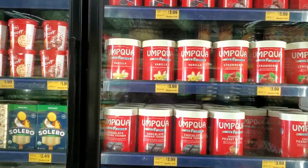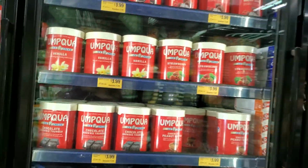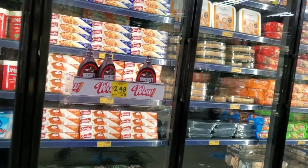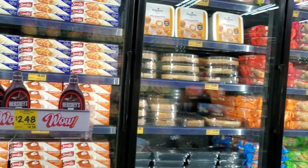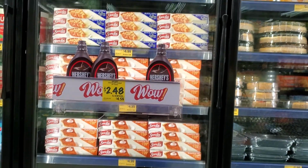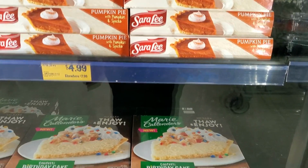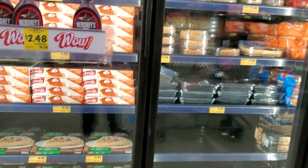If you have ever had occasion to buy this brand of ice cream, do it. I think it's the best. It comes out of Oregon, I believe, so I don't know what areas it's available in. There's some Thanksgiving pies. Is that a birthday cake pie? It sure is. I wonder if my husband would do that for his birthday. It's coming up.